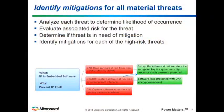If we look at how we could prevent the attack of reading software at rest from non-volatile memory from being meaningful, well, obviously pretty straightforward again. Just encrypt the software while it's being stored. Whenever you write out to memory, encrypt it, and store the encryption key in a system-on-a-chip processor that's password protected. That's going to make it very difficult for an adversary to execute the attack to read it from non-volatile memory, because now they're reading garbage. They're reading just encrypted data that they would have to execute a different attack on to be successful.